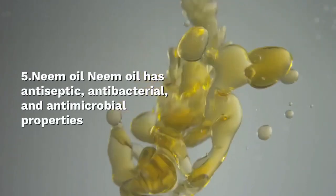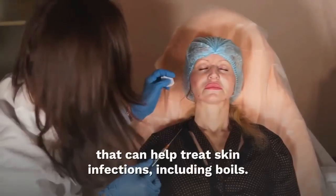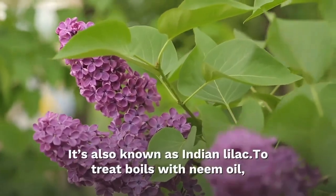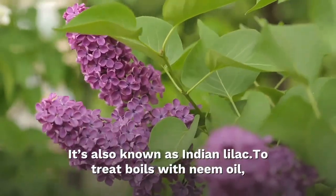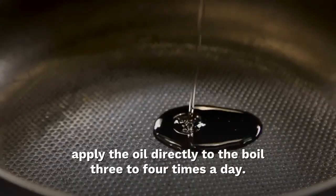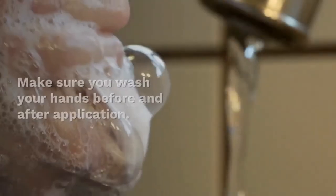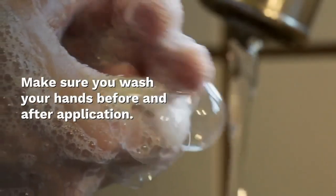Neem oil has antiseptic, antibacterial and antimicrobial properties that can help treat skin infections, including boils. It is also known as Indian lilac. To treat a boil with neem oil, apply the oil directly to the boil 3 to 4 times a day. Make sure you wash your hands before and after application.